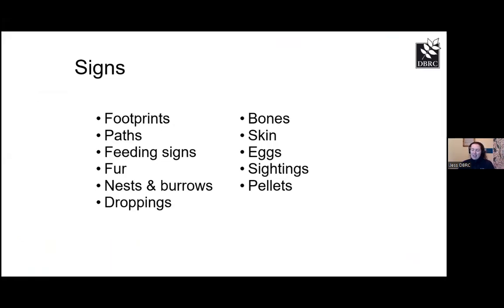So signs can be such a variety of different signs. There's footprints, paths, feeding signs, and that can be anything from the way that something nibbles grass to whether it's a fox or a sparrowhawk that's killed a pigeon. Fur, nests and burrows, droppings, bones or skin, eggs. I'm not going to delve into birds' eggs very much because I think we'd be here for a week if I did that.